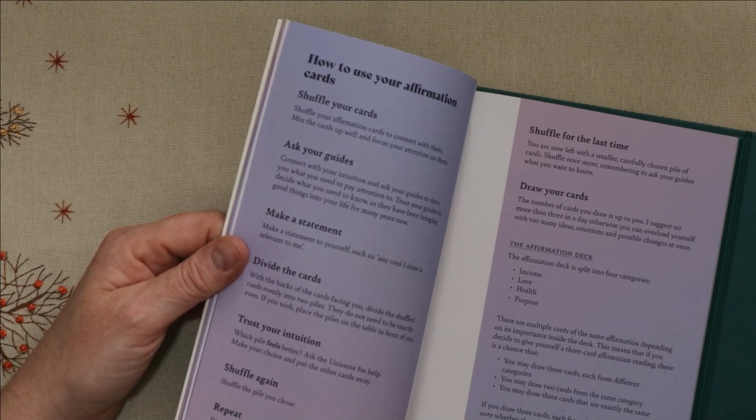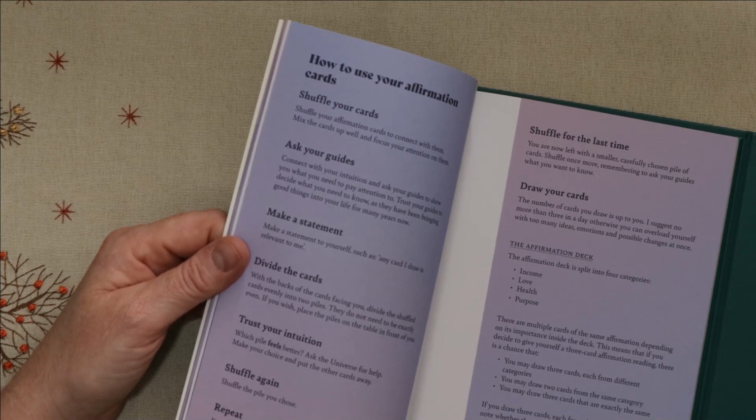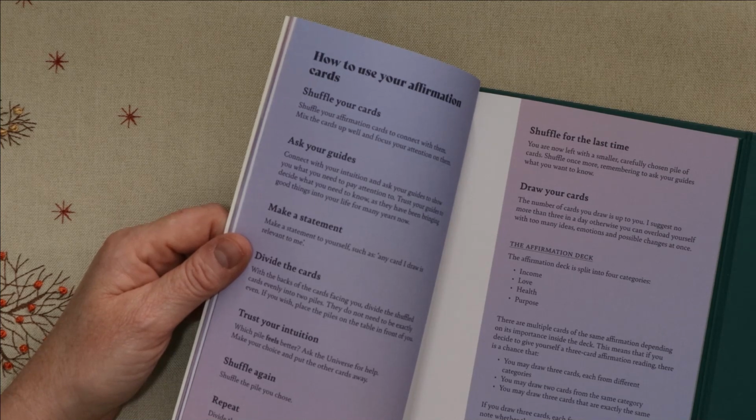Divide the cards with the backs of the cards facing you. Divide and shuffle the cards evenly into 2 piles. They don't need to be exactly even. If you wish to place the piles on the table in front of you, trust your intuition. Pick which pile feels better. Ask the universe for help. Make your choice and put the other cards away. And then you would shuffle them again and you would repeat. Divide the remaining cards once more, trust your intuition, pick them, put the others away.